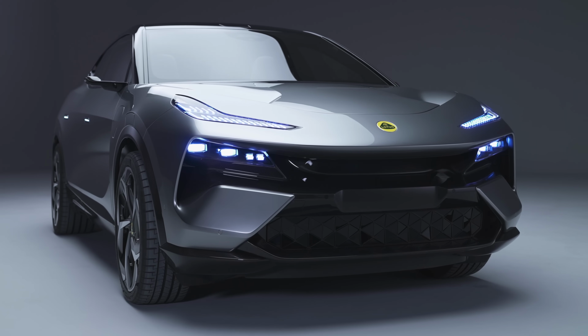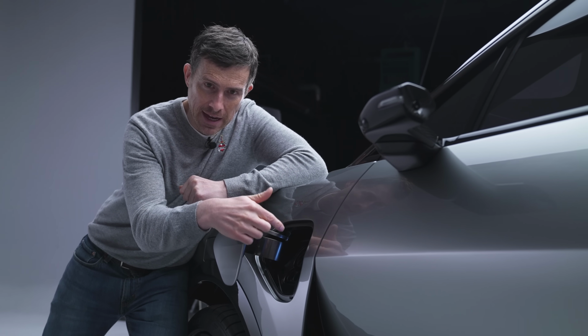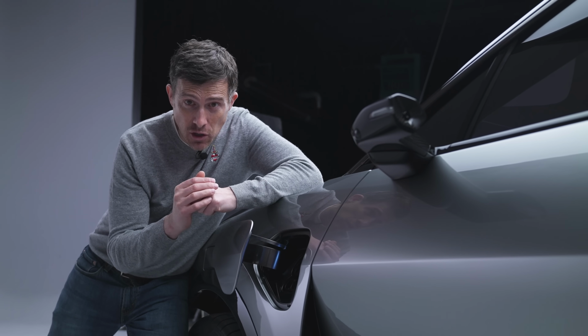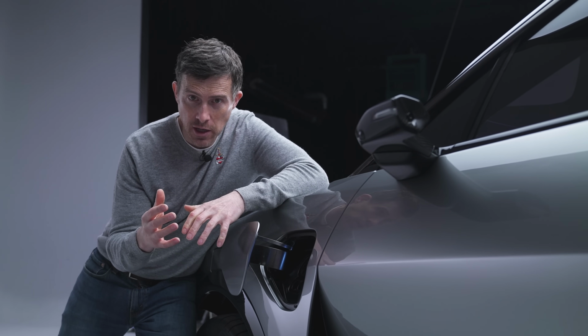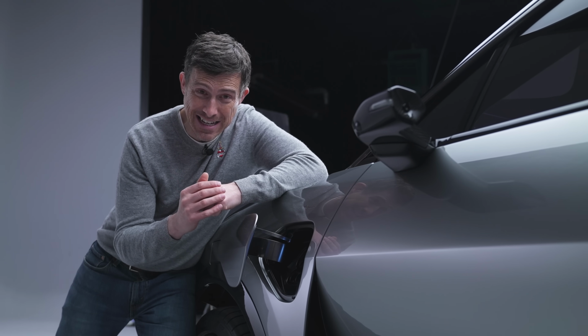Now let's talk about the batteries and charging and stuff. So you get 2 charge ports. The one on this side not only has AC, but it also has DC charging. And this vehicle uses an 800 volt system, so you can actually charge it at 350 kilowatts if you can find one of those chargers. And if you can, it will charge from 0 to 80% full in just 18 minutes.